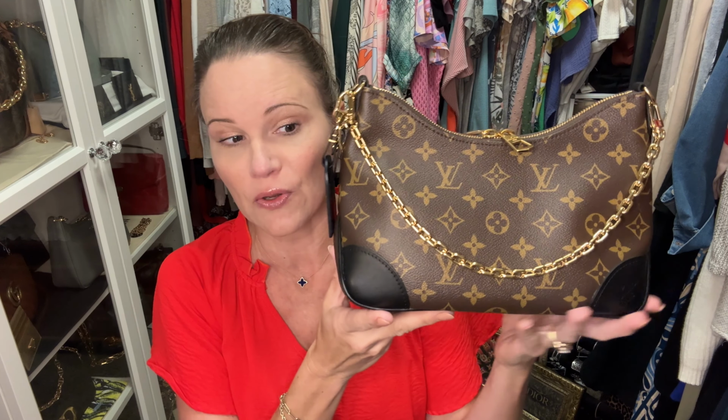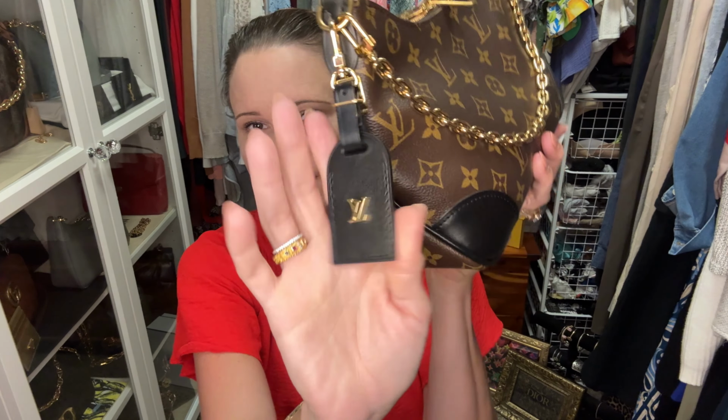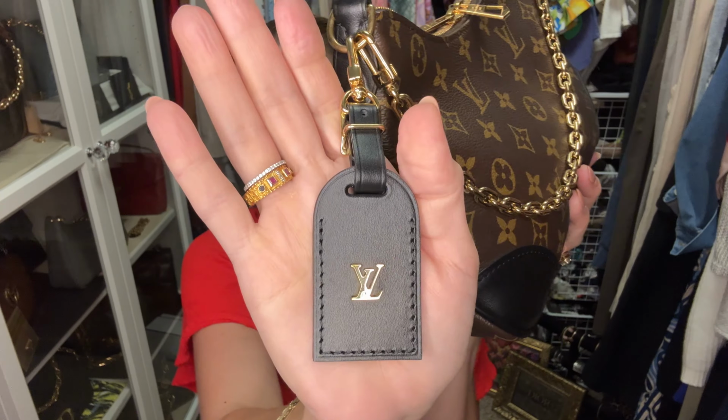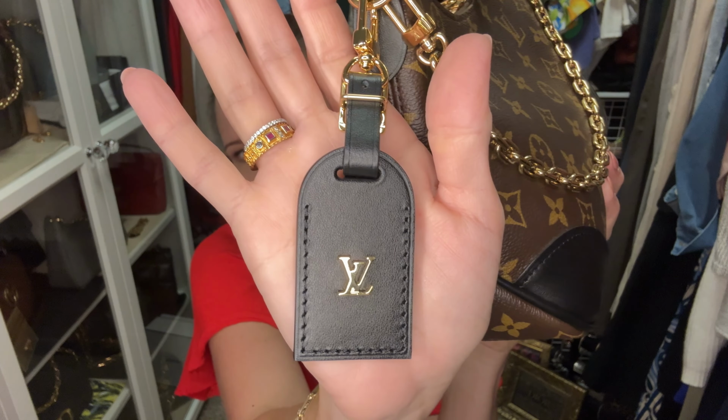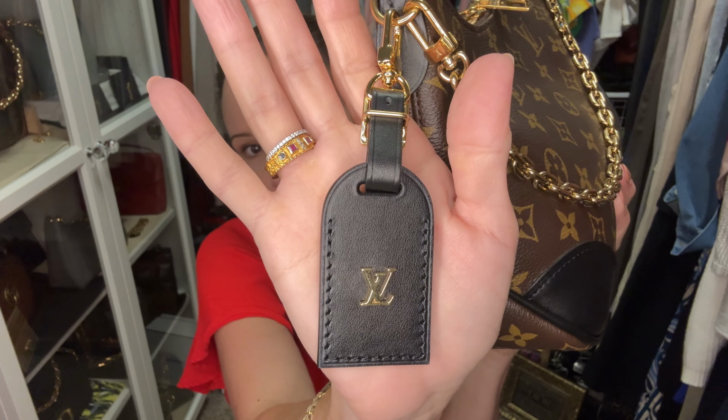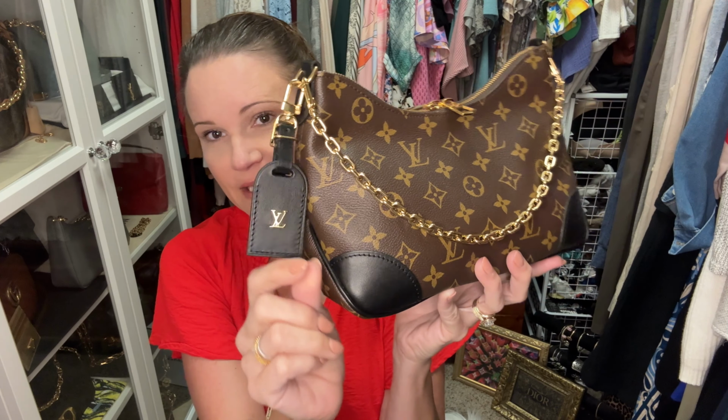The next one I want to show you, I have attached to my Louis Vuitton Boulogne bag, or the Bologna bag as I like to affectionately call it. It is a similar tag with the LV in metal, just like that previous one, but this one is for an Odeon PM, and I was able to pick this one up because I did have an Odeon PM at one time, which I sold to a friend, and so I was able to order this one as a spare part for $100, and it seems like they're all that price from my experience, but I wanted to have it for my Boulogne bag to decorate it.